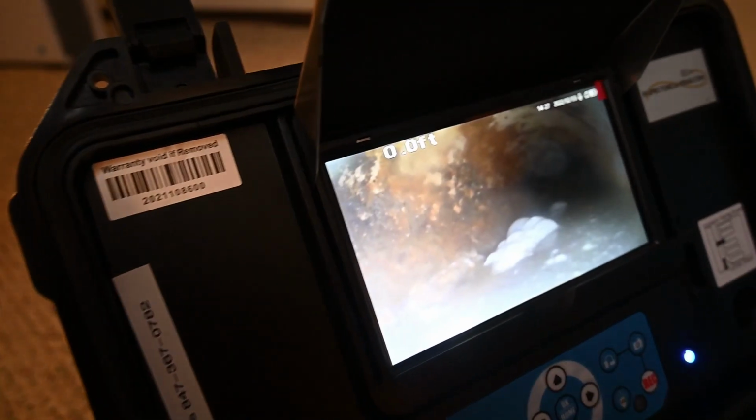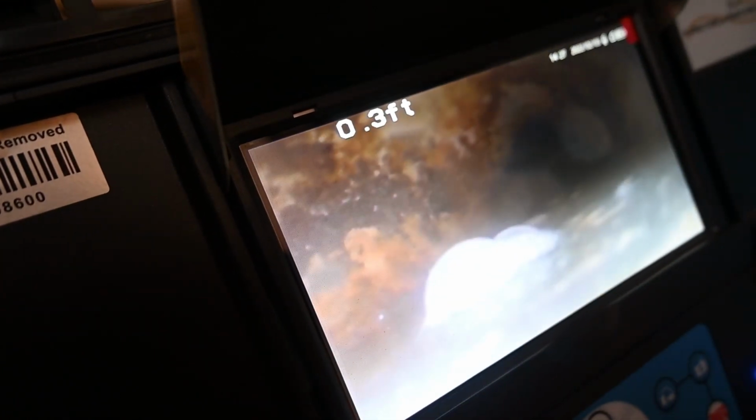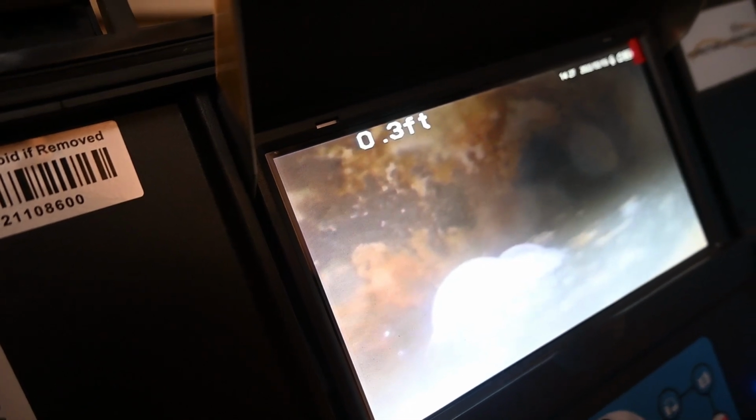And as we go down, we'll be pointing out defects. Like right here, we've got some debris. We got some belly right here. Belly is defined as standing water. So it's a low section of the pipe that's allowing water to pool up.